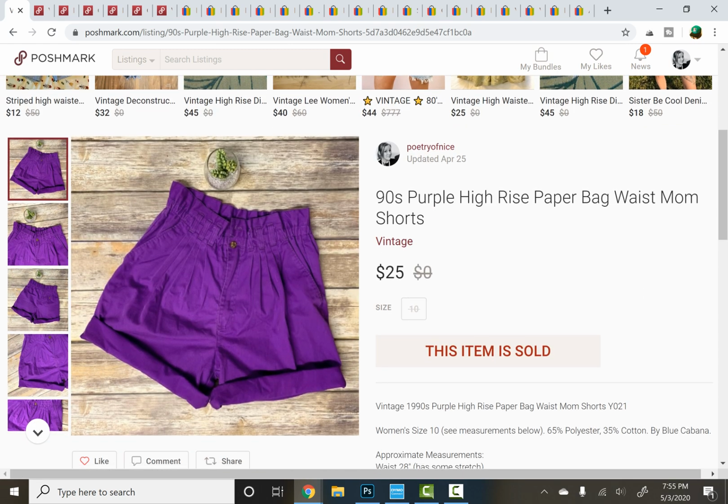Okay, these I absolutely loved. I thought they were so cool. They were listed for about 4 or 5 months, and obviously the season is coming around to them now, but I thought they were really cool. So, 90s, solid, really bold purple, and they had that paper bag waist, where it looks like it's gathered like a paper sack, and they sold for $25.